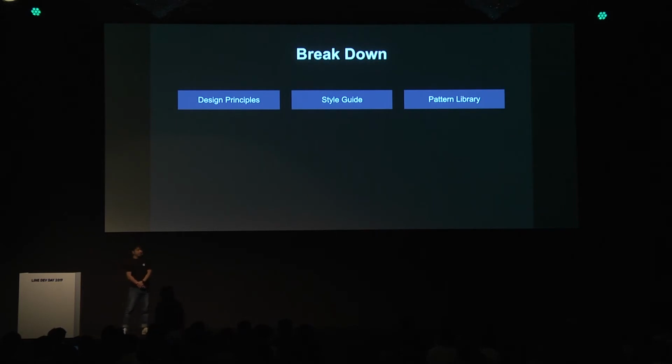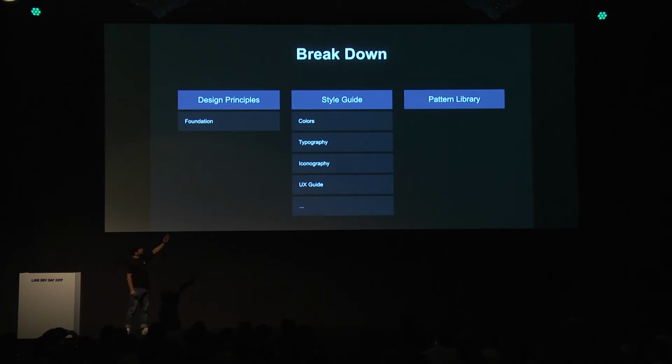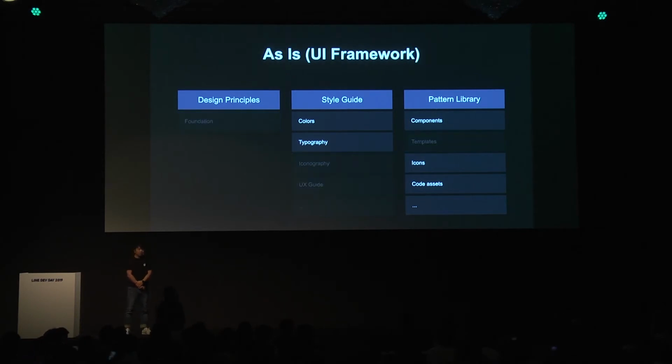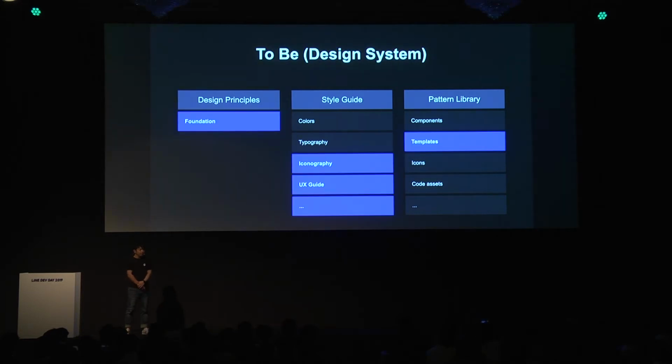So let's break them down. Design principles have a basis, a foundation. And style guides have colors, typography, iconography, and UX guidelines. And for pattern library, there are components, templates, icons, and code assets. The conventional Coromo, the UI framework, had colors and components, etc. However, the design principles and UX guideline didn't exist.